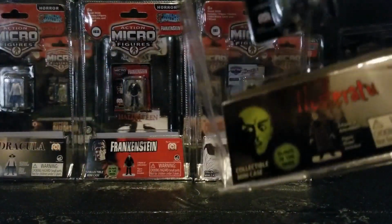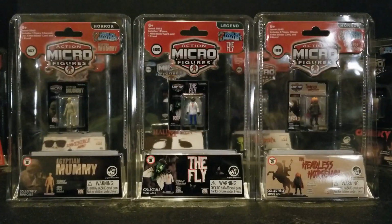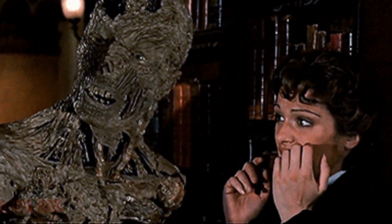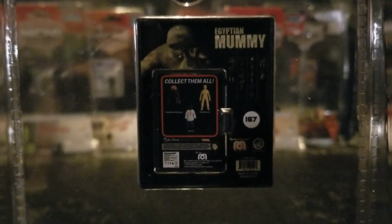Moving on, although I do intend to pop this one open because he's the only one I have two of, because I'm a cheapskate. Series 2 features the Egyptian mummy. I don't know why they can't call it the mummy or Imhotep or whatever. I guess for licensing reasons I fail to understand.